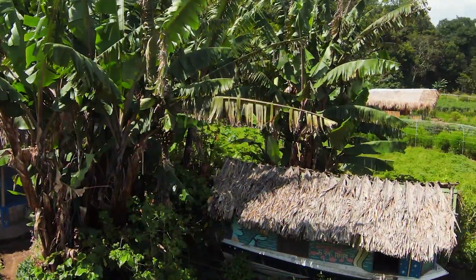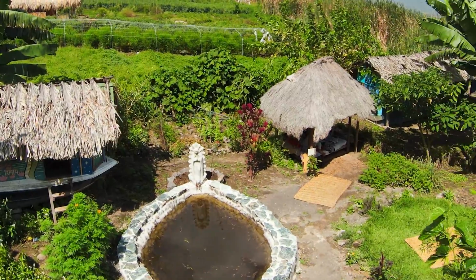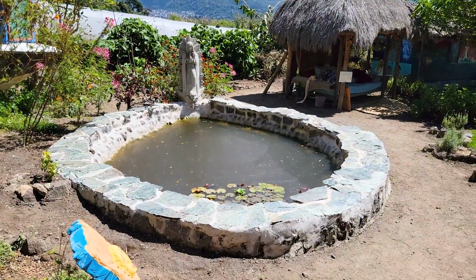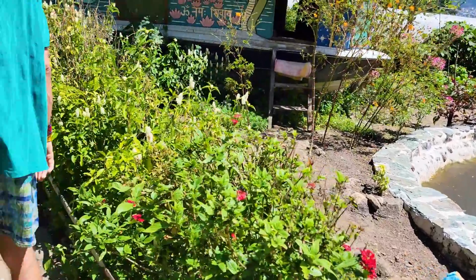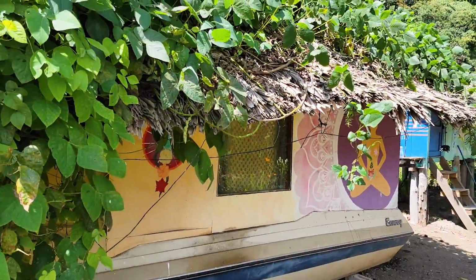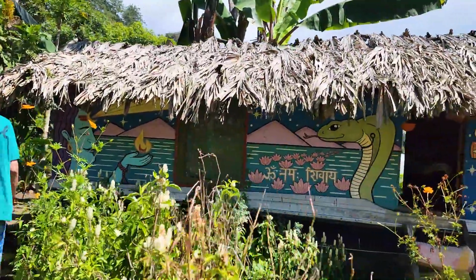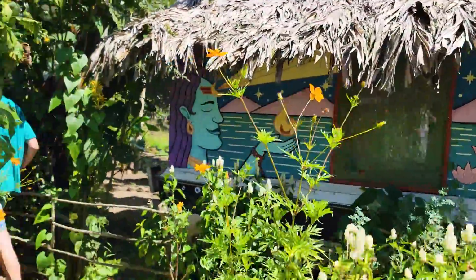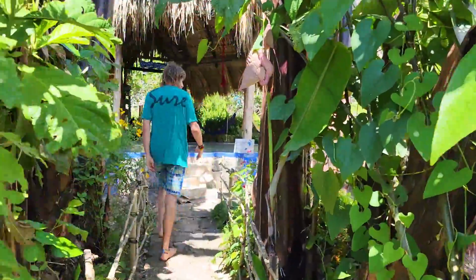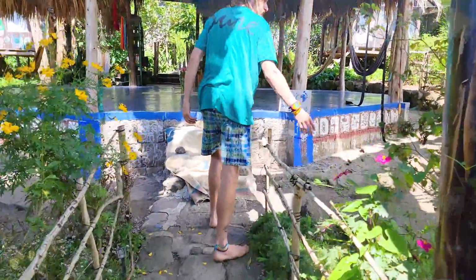Here we have our Santa Maria Divine Mother pond where we're growing lotus flowers in it, and it's also a way that we really honor the water element. Over here to the left, we've got the Shakti ship, the second of our three boat houses. Right over here, we have the Shiva Sham boat. Again, just everywhere to the left and right of me, there's flowers, there's banana trees, roses, all sorts of medicine. We've got yarrow here for cuts and scrapes.